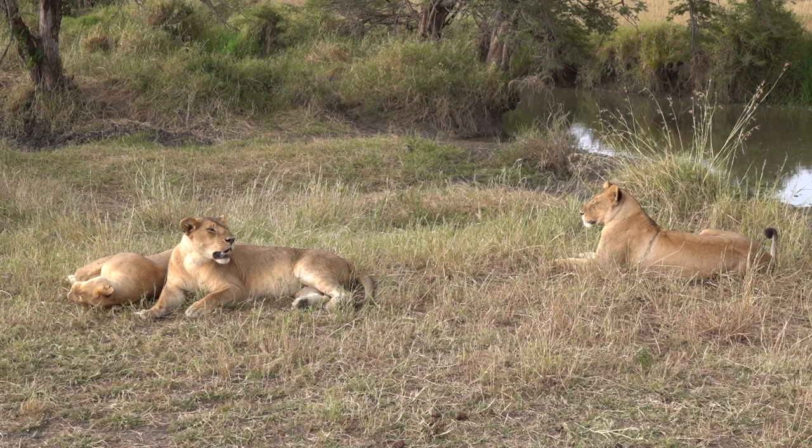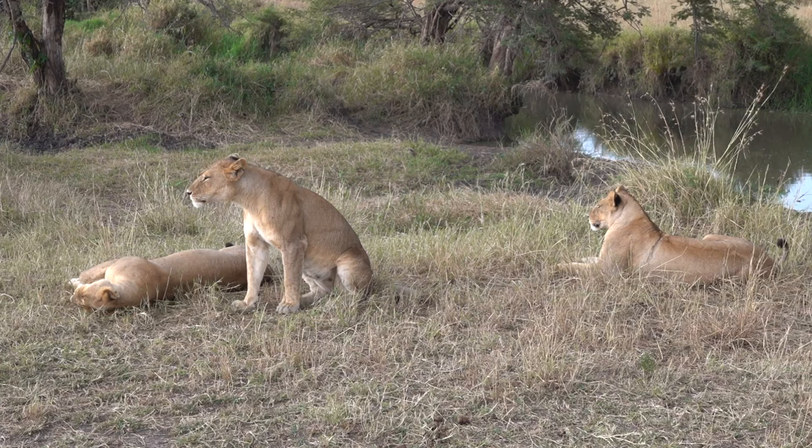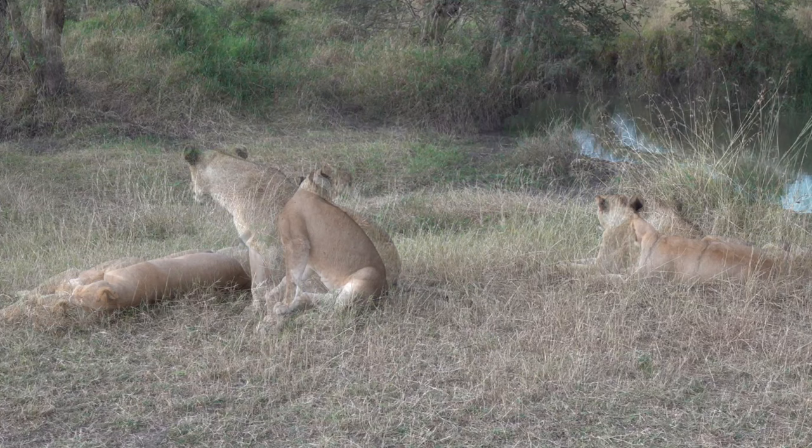Notably, only an estimated 12 to 20% of wild lion cubs ever attain adulthood. In the Serengeti, researchers have placed the lion's survival to adulthood average at 14%.